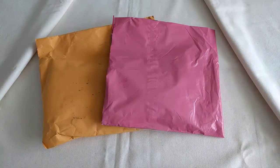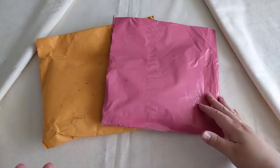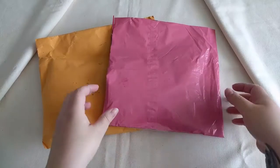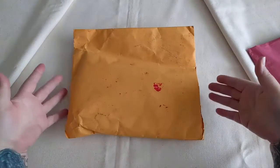I don't have any other items from this maker, and I have never heard of this maker or seen their pads featured in videos. So this will be a really interesting one. So because this is the new one, what I'll do is I'll open this one first.